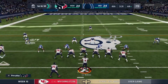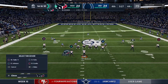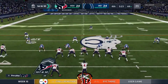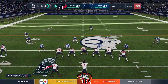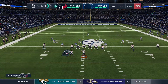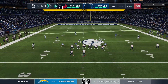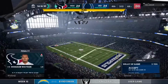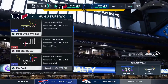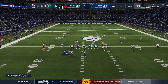Some good games going on in the early window. This might be the best of the bunch. So that'll back him up 5. So a little bit of a stiffer challenge now. 1st and 15 following the delay of game.